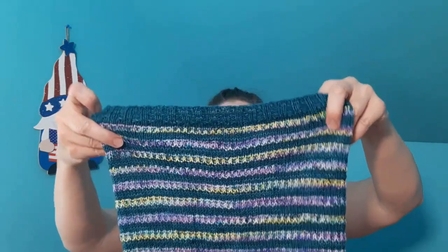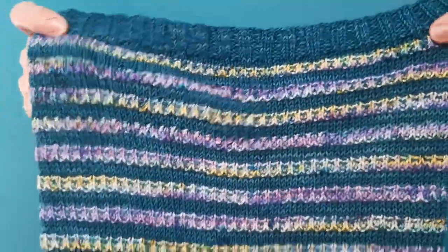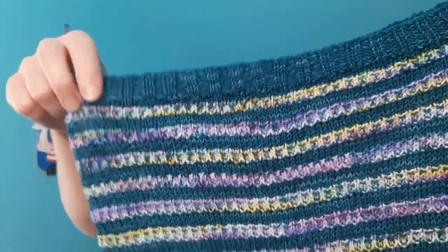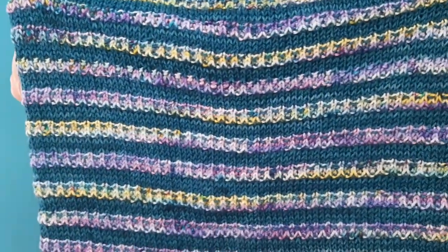So I ended up changing the cowl a little bit, using the same design that she had in her pattern, but not following the pattern to a T for increasing and making it as long as it is, because I knew I wouldn't wear it. It's a very cute pattern for somebody that likes a triangular shape pattern. I knew it wasn't going to go over my shoulders the way that they wanted it to, and it just wasn't going to be comfortable for me to wear. So this is why I changed it for myself.